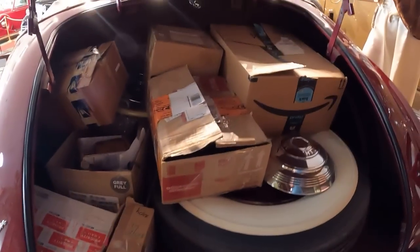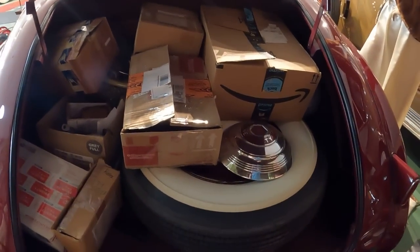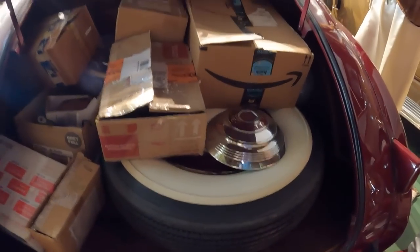Getting in the back, this trunk lid is absolutely heavy. This one's got a lot of spare parts in it, but as you can see, it's a pretty big trunk. Full-size spare back here. Super heavy.